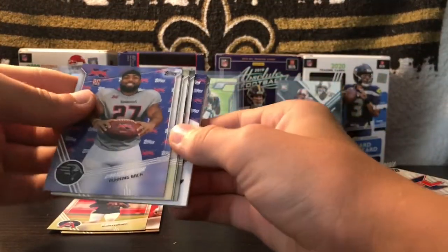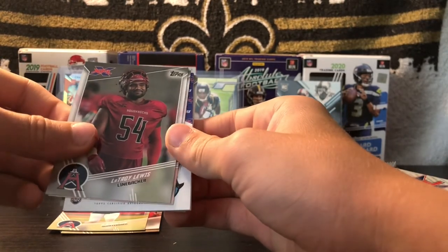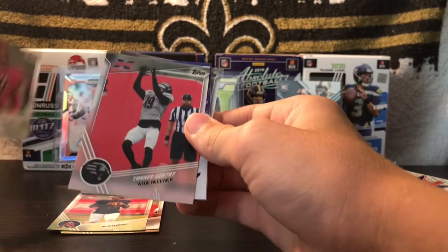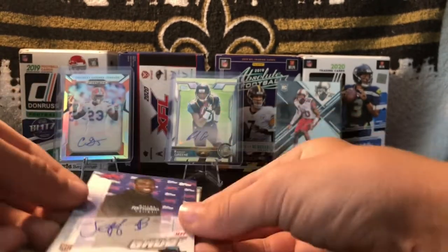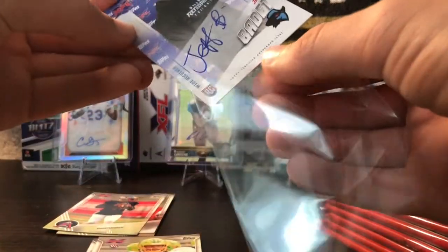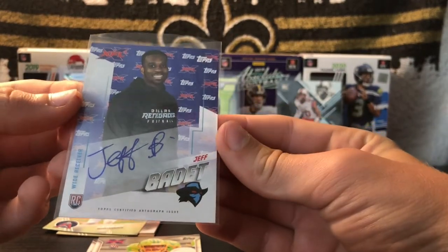Darius Victor, Marshawn Diggs again, Philip Nelson, Latroy Lewis. I think we got some insert or something coming up. Tanner Gentry. Oh! Yo, we got an auto. Let's go. Jeff Badgett, autograph. No idea who that is, but it is an on-card autograph. So that's really cool.